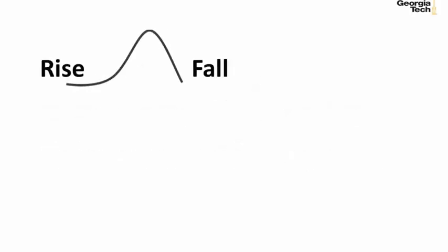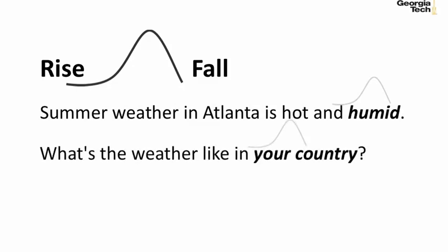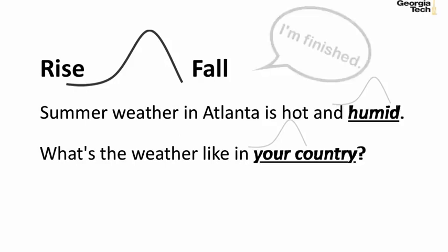Intonation is also the way your voice rises and falls when you make a statement or ask an information question. For example, Summer weather in Atlanta is hot and humid. What's the weather like in your country? In rising, falling intonation, your voice rises and falls on the last important words of a sentence. Rising, falling intonation tells your listener that you're finished. It's their time to say something or to answer your question.